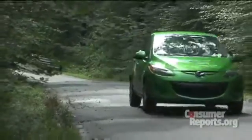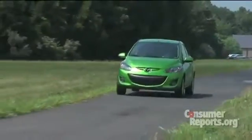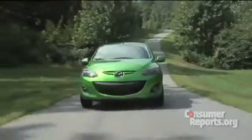So while Mazda did a pretty good job of tuning this vehicle, it's not going to escape all the demerits that you're going to find with a small car like this. The ride, well, it's not stiff, but it's certainly not the most comfortable. And the noise, well, it's not terrible for a small car, but there's a fair amount of road noise, and the engine does get buzzy.